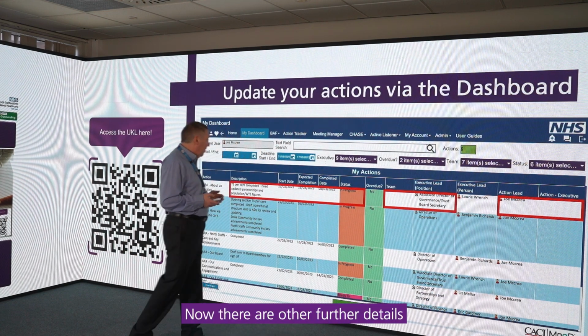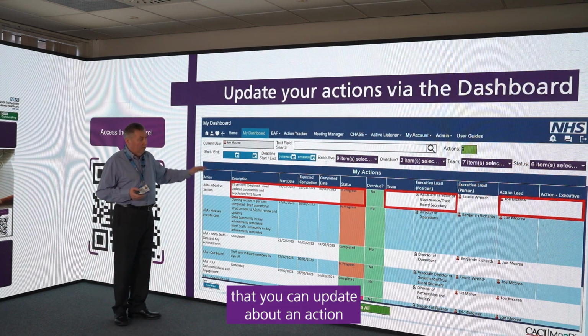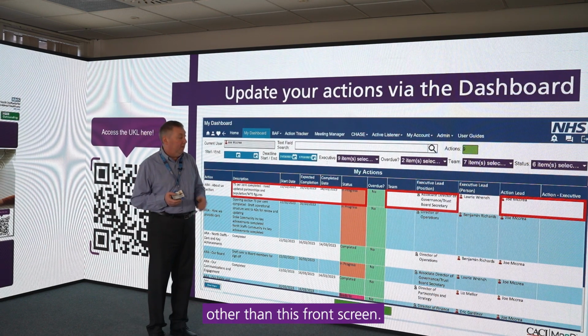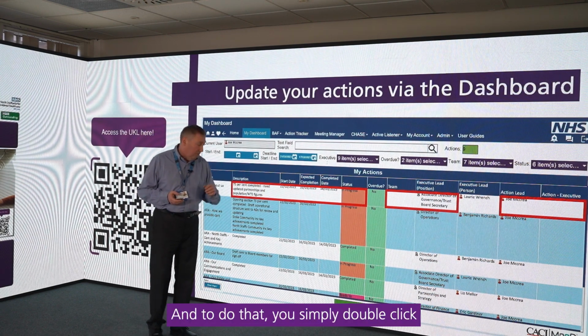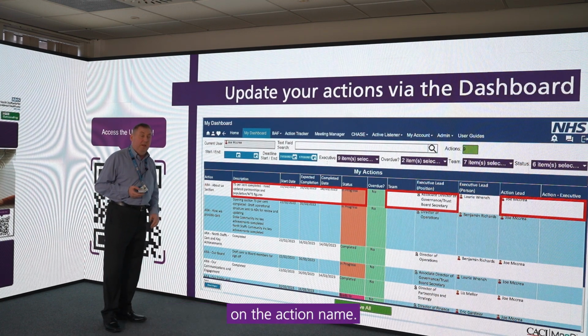Now, there are other further details that you can update about an action without going into more detail other than this front screen. And to do that, you simply double click on the action name.